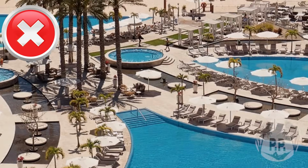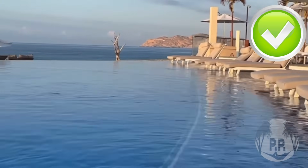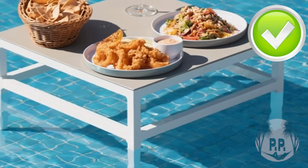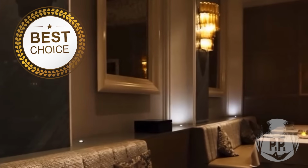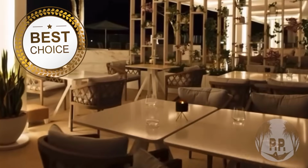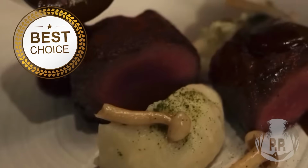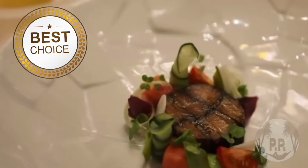Unfortunately, again, the beach is not swimmable due to the strong surf, but the pool complex here is just beautiful. One of the nicest, laid out in the shape of leaves, right next to the beach, and the poolside service is great. I saved dining for last because it's some of the best at any all-inclusive, not just adults only. Everything is delicious, and the restaurants themselves are very elegant and just beautiful, perfect for an adults-only atmosphere.